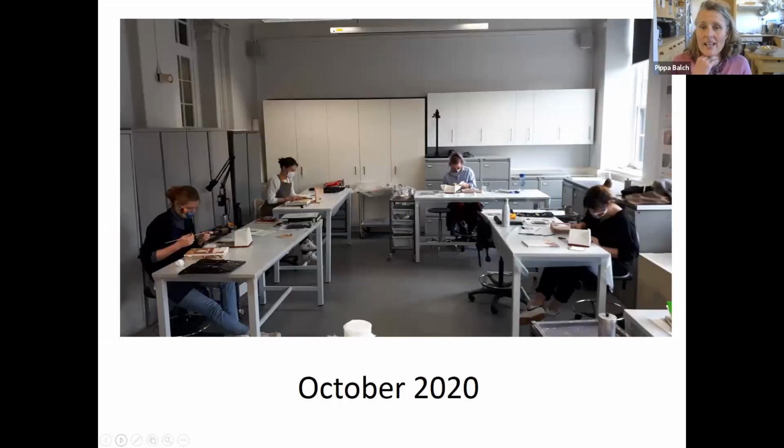Usually, in every year, the first year students bond over this exercise and get to know each other in the studios. And this year, we've actually managed to create a large enough space that all 5 of our first year students can work in a socially distanced way in a single studio space, which has been absolutely fantastic. So here are 4 of them working in a very calm way at their workbenches in this big studio space. So it's worked very well.